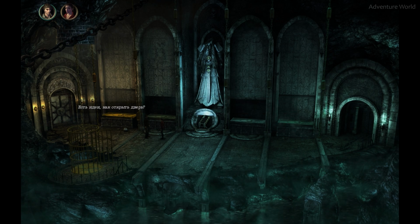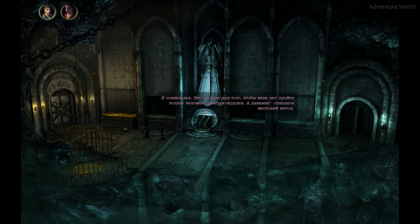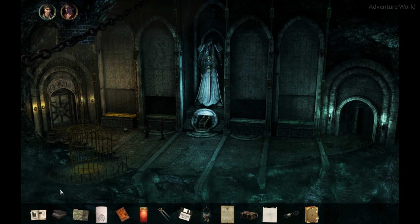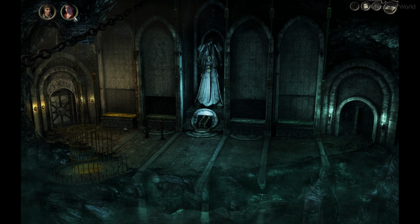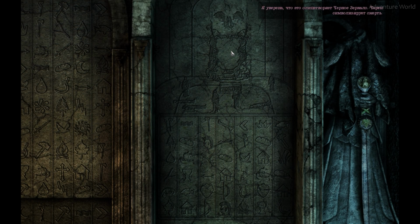Does it say how you get the door open as well? Right now, I don't see any connection. A couple of sticks of dynamite could come in handy right now. I doubt it. It has to be the case that only people of pure heart can go further down. Dynamite is a somewhat brutal option. A very strange depiction. What can it mean? Ah, I'm sure that represents the Black Mirror. The death's head is symbolic of death.